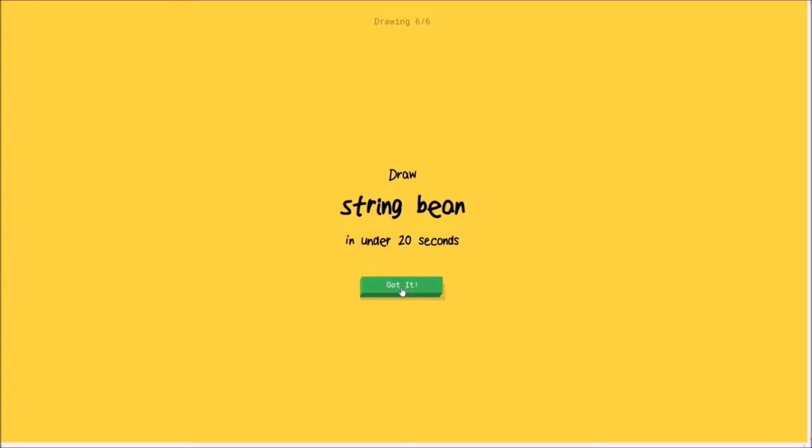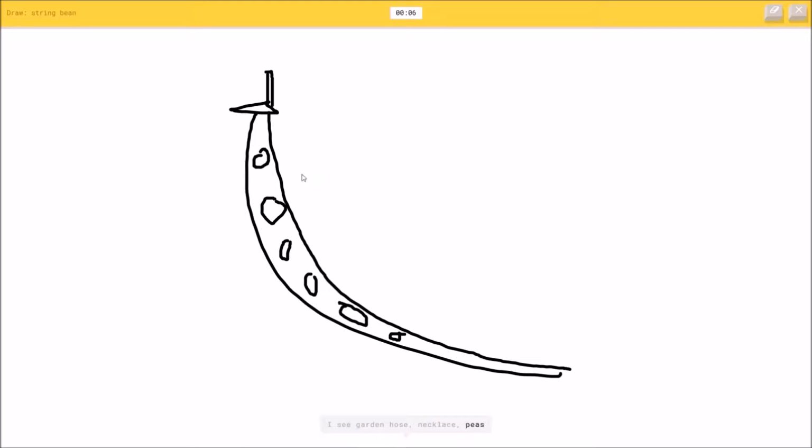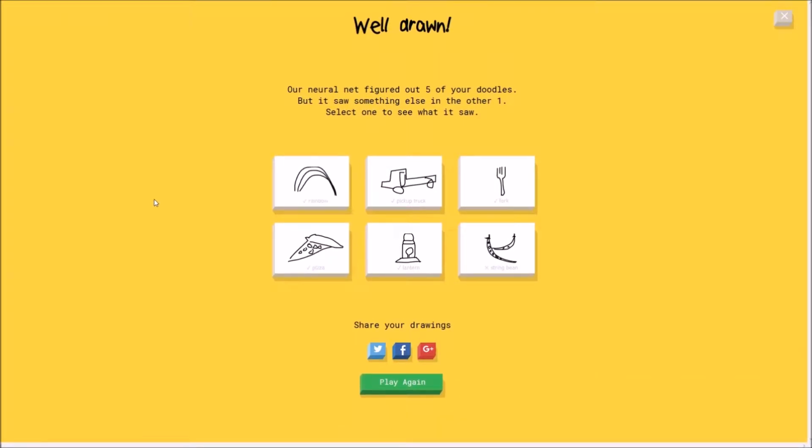String bean. Okay. I cook these a lot. I know what a string bean looks like. I see broom. Or leg. Or hockey stick. Or banana. I see garden hose. Or necklace. Or peas. So close. Clarinet. So close. I see moon. Or pliers. Sorry. I couldn't guess it. Oh, so close. A raccoon. Oh, yes, it was a raccoon. Good guess.